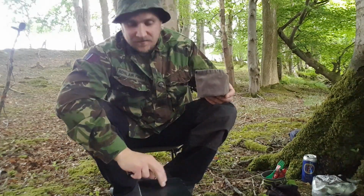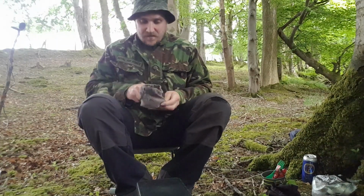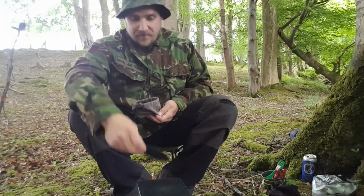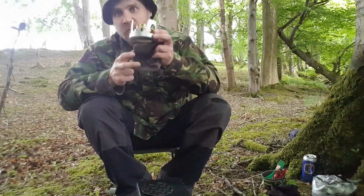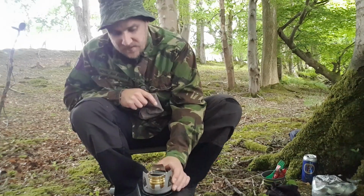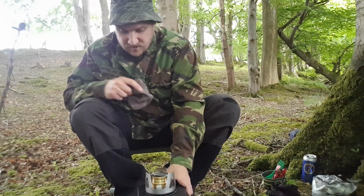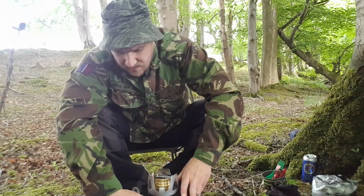So I got this little table. I found it on a recon when I was looking for another place to stealth camp, and I just put this wee bit of rubber on it, and I have my stove sort of floating in the middle here on the wee hooks, so there's no heat going down into the bottom of it anyway. I'll just put that on to be sure, and that brings it up to a better height for you to see.